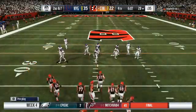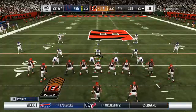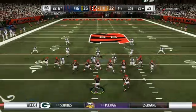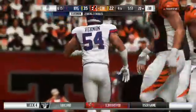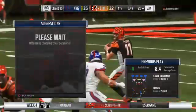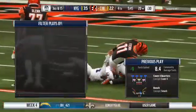Here's 2nd and 7 now from the 28. Now a shotgun snap as they'll look to throw. And he's going to be wrapped up and driven down. Olivier Vernon. He's the one to get him, and that's sack number 7 for him on the year.